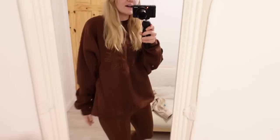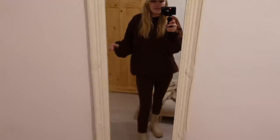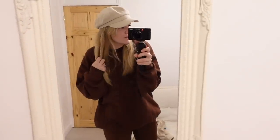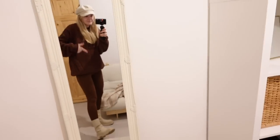So this is the oversized sweater, and then I've just got the brown leggings, which I'm obsessed with. And then again, I've got my cream boots that I showed you the other day, and then I've just chucked a hat on because I washed my hair last night and then I fell asleep with it wet, so it looks like death. But also it's cold outside, so I thought the hat would be a nice little touch, plus it's the right colour, matches my boots.